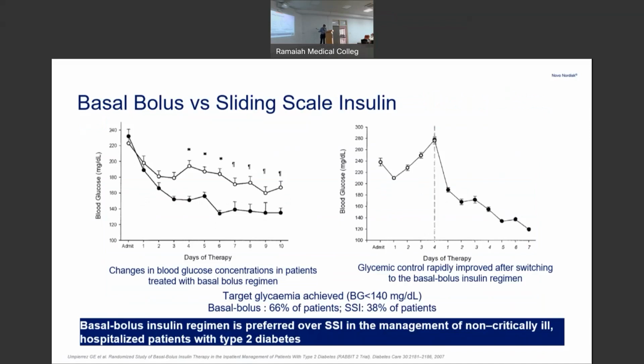So this graph shows the days of therapy and the blood glucose levels. The first one denotes the sliding scale regimen. There you can see that there is no good glycemic control with the sliding scale, whereas in the basal bolus regimen, the control was much better. Even here, the readings before this line indicate that the sliding scale regimen was given, and the blood glucose went on increasing in the study, which was published in the Journal of Diabetes Care. Once the basal bolus regimen started, the sugar control was much better.